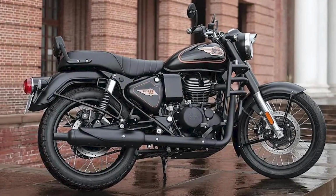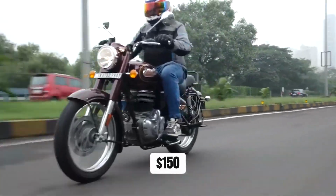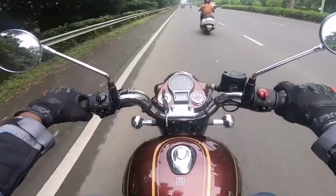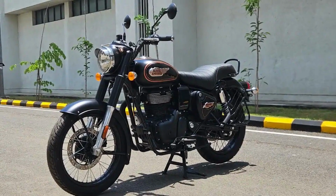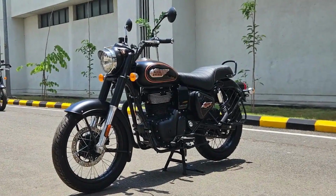You can buy reproduction or OEM parts for every nut, bolt, and bearing, often for a fraction of the cost of Japanese or European spares. A full top-end rebuild kit can cost less than $150, making long-term ownership extremely affordable. Real-world example: there are documented Bullets in India that have passed from grandfather to father to son, racking up hundreds of thousands of kilometers with nothing more than routine maintenance.